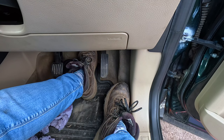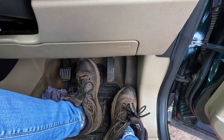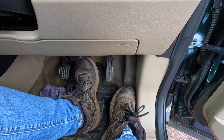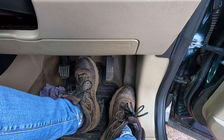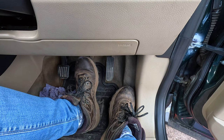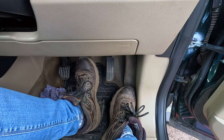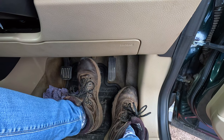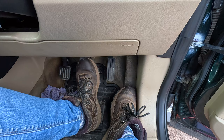Down. Down. Up. Up. Oh yeah, not forgetting to check your levels as well. Keep an eye on that. Got to keep an eye on your levels as I'm pushing the brake pedal. It's then forcing fluid into the new caliper.